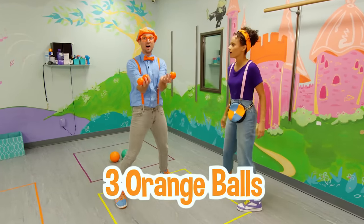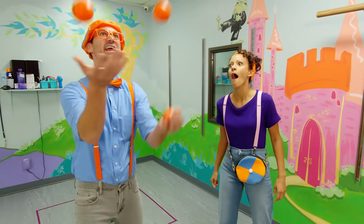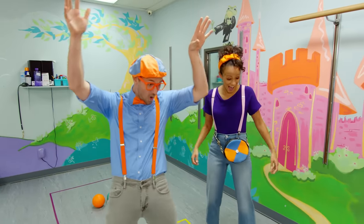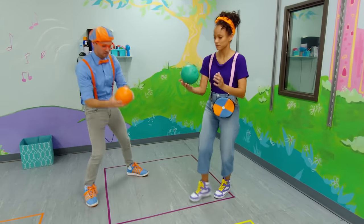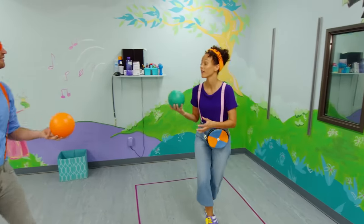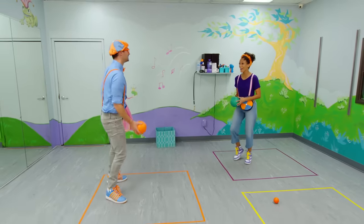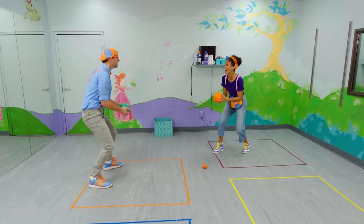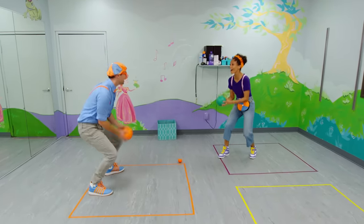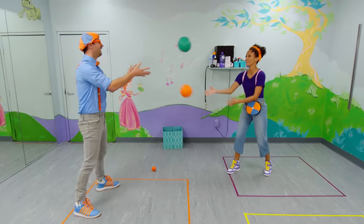Three orange balls. Whoa, can you juggle? Yep, I can. Whoa, look at these. Huh, all right, what can we do with these? I have an idea. Why don't we toss them to each other at the same time? Yeah, let's try it. Ready? Three, two, one. Three, two, one. All right. Nice. Getting warm.